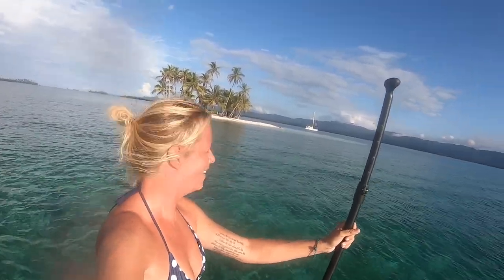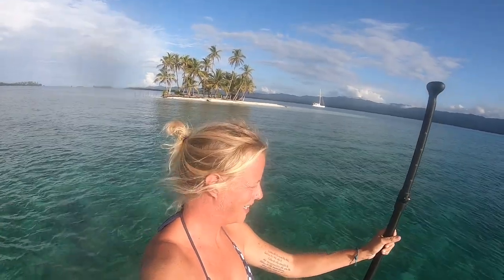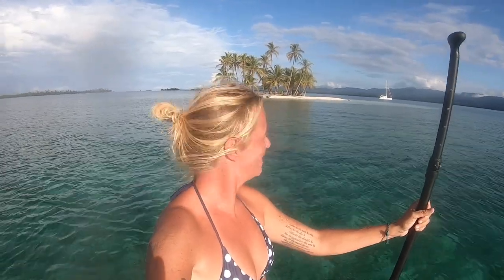I don't have my sunglasses on, so I'm squinting, but it's not a bad view behind me. It's a little island, and there's a family living on it fishing, and it's pretty pristine, pretty nice.